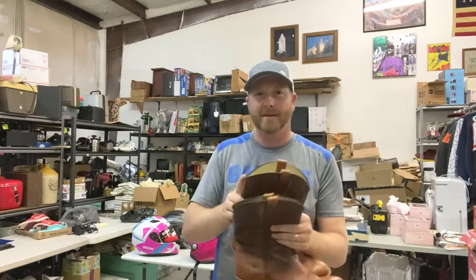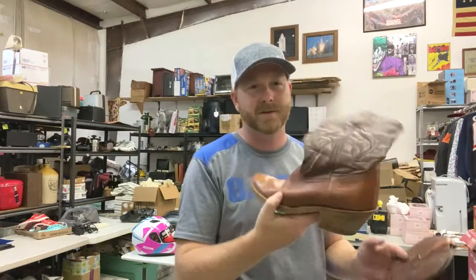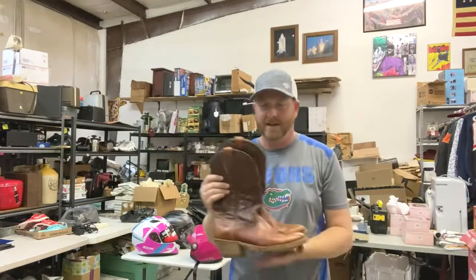They're made by Acme with the circle A inside of there. That's their logo, an A with a circle around it. And these are Dingo boots. I've sold these in the past, so I think I should be able to get like $70 for this pair of boots. Paid $20. I'll do that all day long.